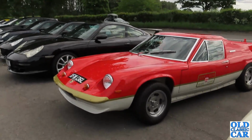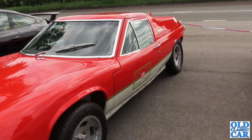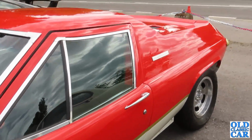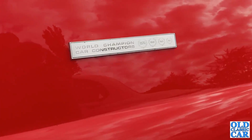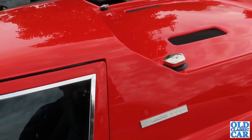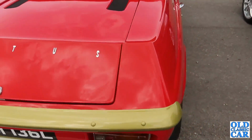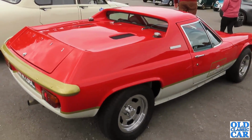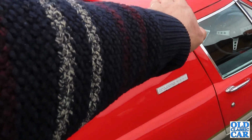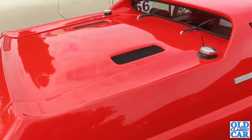What's that, 1972 Lotus Europa? Gold leaf Team Lotus colours, just like the race cars of the era. There you go. World champion car constructor, 70, 68, 65 and 63. The earlier ones, the roof just sort of carried on straight back, and these later ones had just a little bit of a notch, and of course the engine's under here.